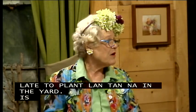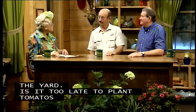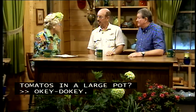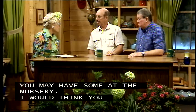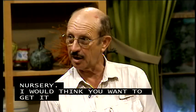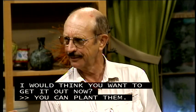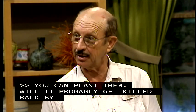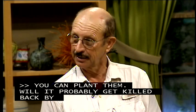Okie dokie. Well, you may have some lantana at the nursery. I would think if you wanted to get it put out now, you could plant them. But you're going to water them. That's right, and it's going to probably get killed back by the end of October, maybe mid-November. It just depends on when we get that first frost. That's right. And if it's in the ground, most of them think they're a perennial, so they come back. Yeah, they very often do, don't they?